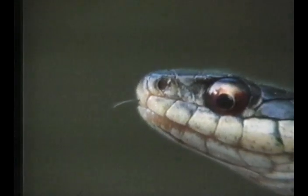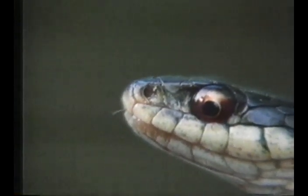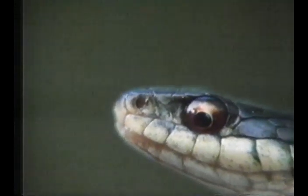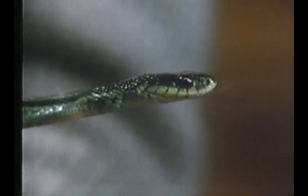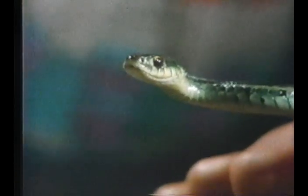You've probably seen snakes flick out their tongues. A snake uses its tongue in the same way we use our noses, to sense what is around it and to find its food. But a snake's tongue really isn't dangerous.